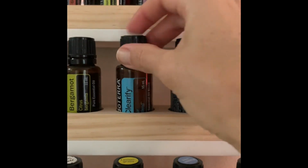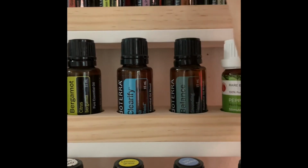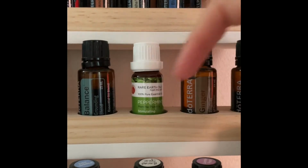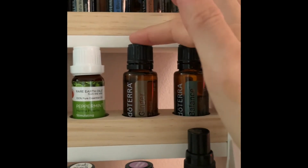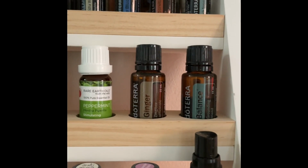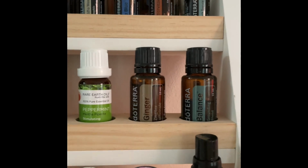Then I have Clarify here again for the chest. Straight up balance. Peppermint, which is not part of doTERRA, but regardless. I have ginger here, very warming. I may even pop some of this on my sacral area. A really, really nourishing oil for the womb and the sacred womb space.